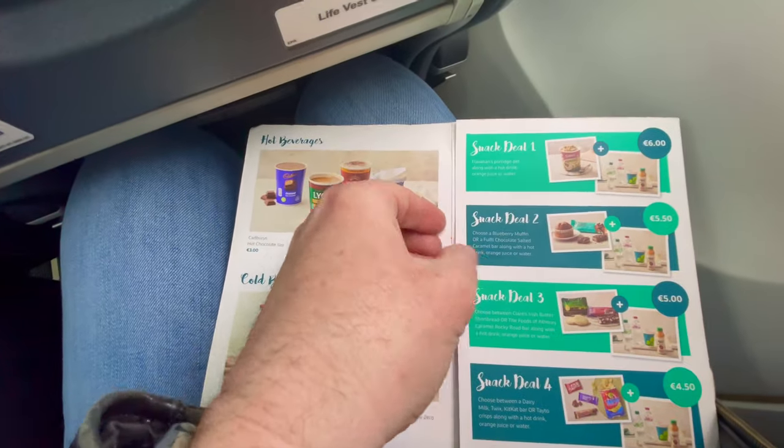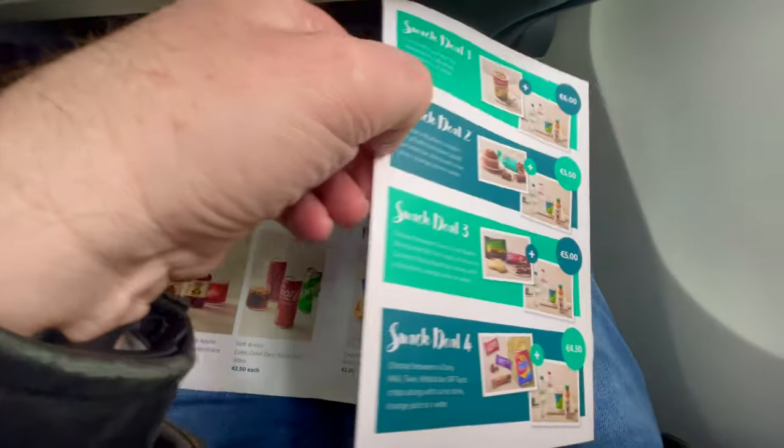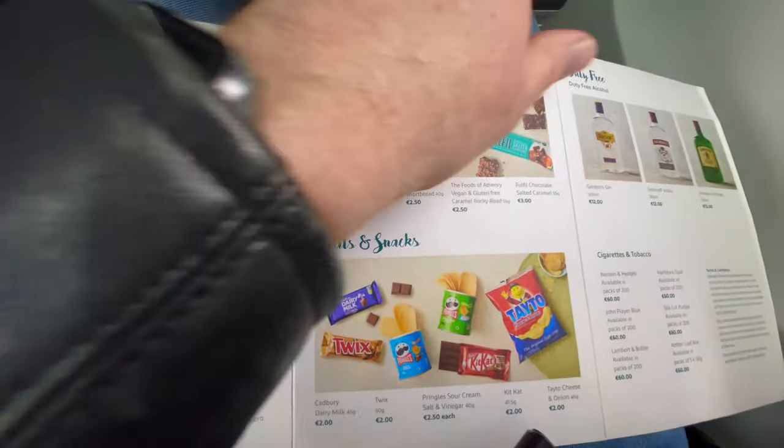It was a decent onboard menu card. You can buy teas, coffees, snacks, that kind of thing, sandwiches. But I wasn't tempted to have anything. I'd already had something in the terminal, so I just chilled out, sat back and relaxed.